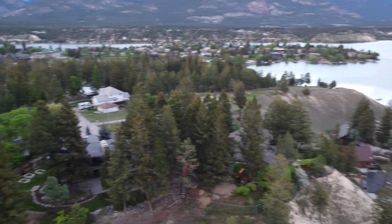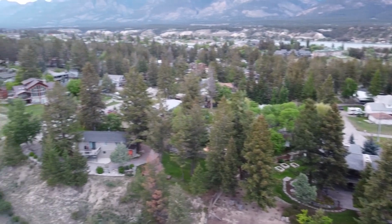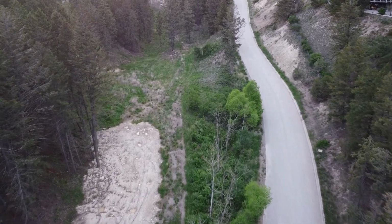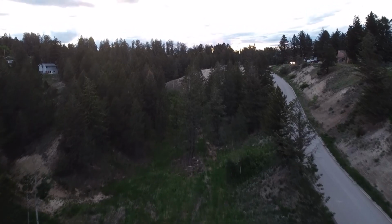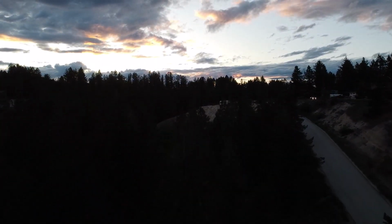The property does come with one boat moorage registered on title and is part of the Kapako Beach Society owning 1/37th share. Lots of possibilities that will gain much attention in the prime location that is only a short walk to the private beach and downtown Invermere.